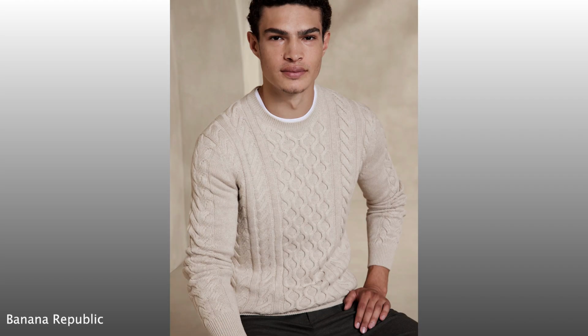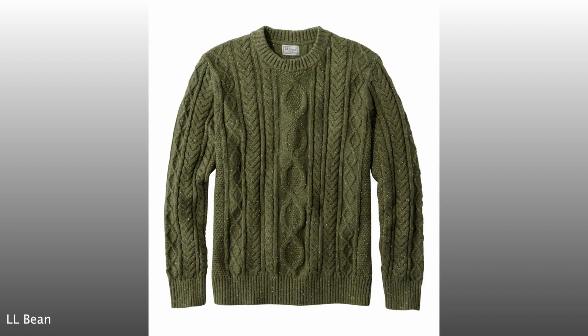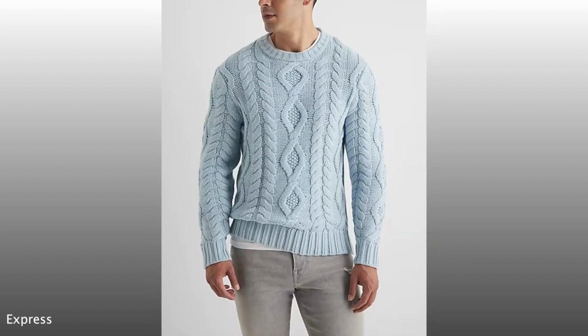Okay, we've got some other examples now we're going to look at. Here you've got one in a nice beige color. This is from Banana Republic. I like this one from LL Bean too. Olive green is a great color to incorporate into the fall. This one is from Express.